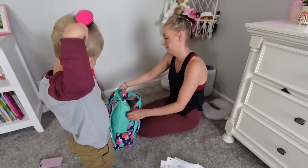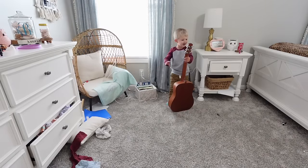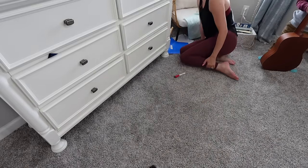And then of course, while I'm cleaning the rooms, I always turn on our air purifiers, and that's what I was doing there. That's just a little air purifier that I keep in all of the rooms. I'll try and remember to link it below. If I don't remember, please remind me and I'll be happy to send you the link, but I love those. And whenever I'm cleaning, I always turn them up on high.